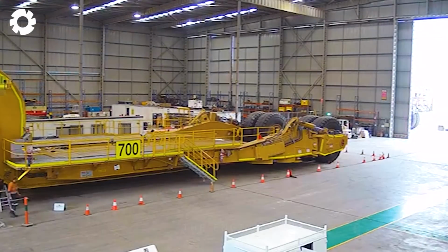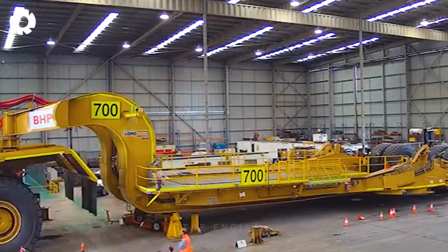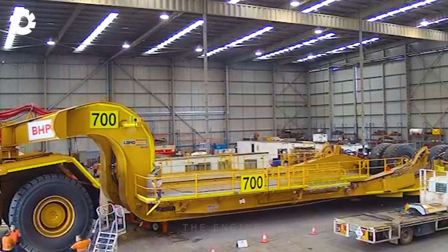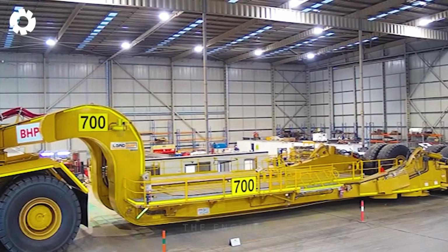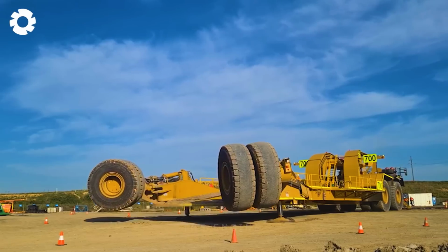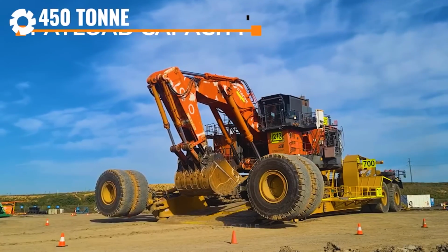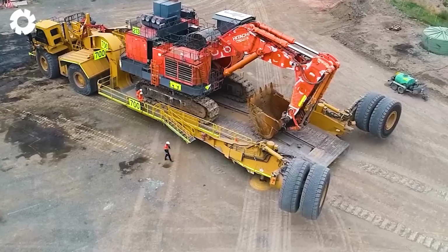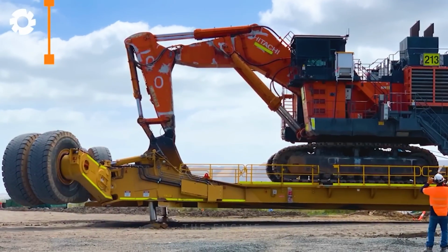During operations, the SW450 demonstrates superior strength and stability. Its impressive payload capacity allows for transporting heavy loads to the maximum, optimizing cost and time efficiency in the transportation process. Safety features, including automated controls and smart sensors, ensure a secure and dependable journey.